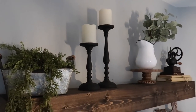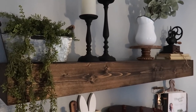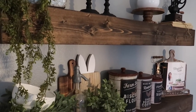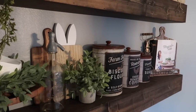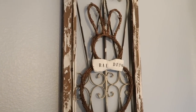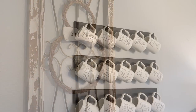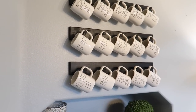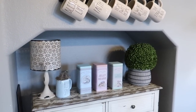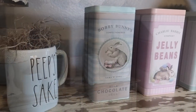I did not change anything here on my shelves. All I did was add that bunny cutting board that I got from Target Dollar Spot several years ago. I just have another bunny here, just like I do on the other side. And then here on my hooks, I just have some Ray Dunn mugs. And these tins here came from Michael's this year, and they are so cute.